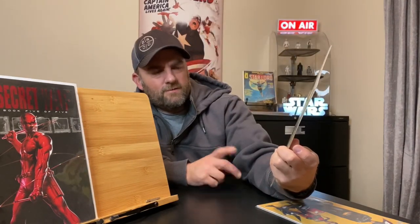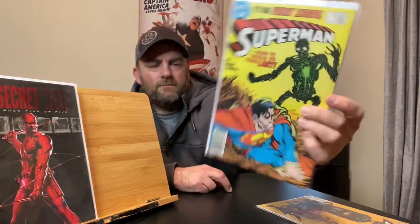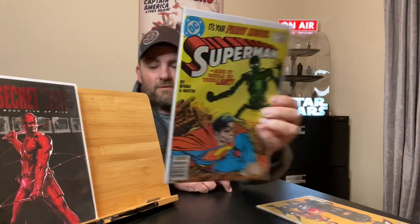I tried to look this up on Cover Price, but because it's the newsstand version, there's not any recent sales data or anything like that. So I think it's maybe an $8 book. If anybody knows better, please let me know. It is in very good condition. But if anybody has some insight on that, please let me know.